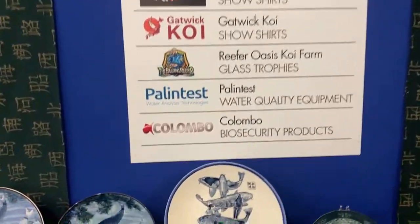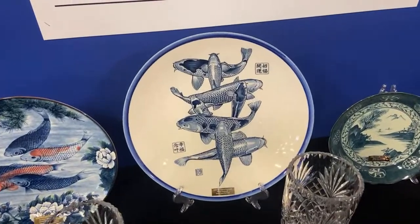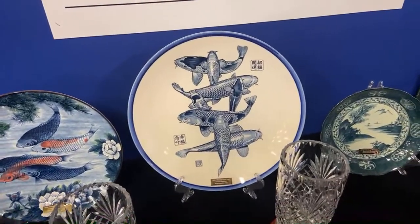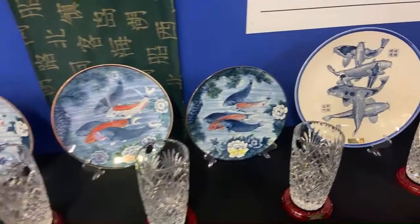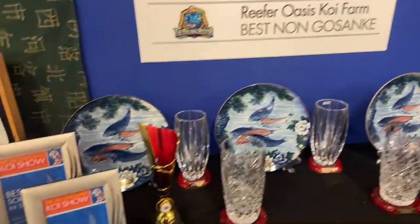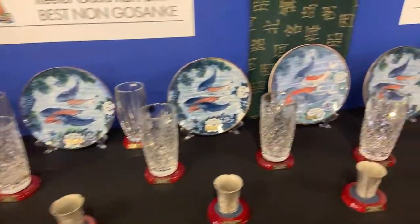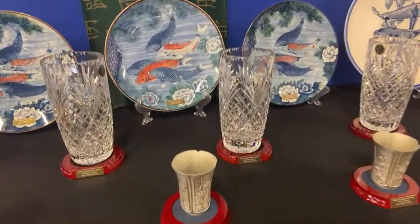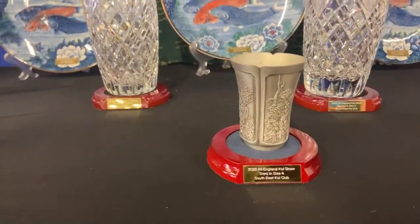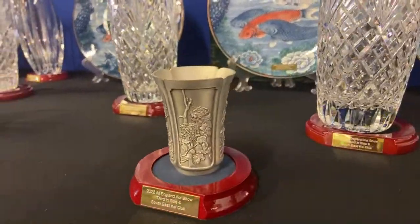Real cool. But the ones that I do like, I ain't going to lie, are these plates. This one there's for the Grand Champion. But them plates are actually, I think, a lot better than what you would get, you know, a little bit of a plastic trophy. Crystal's always nice as well. We've also got these tiny little shot glasses as well. I don't know what they are, but they're cool as. Little embroidered piece on there. Absolutely amazing.